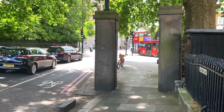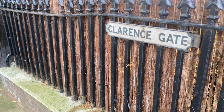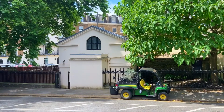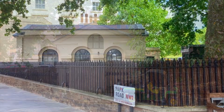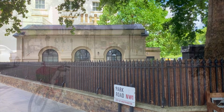We'll begin our tour at the northern tip of Baker Street, which is marked by Clarence Gate, one of the main access points into Regent's Park. This neat little structure is Clarence Gate Lodge, which was built in 1823 as a residence for the gatekeeper. I doubt any job in London nowadays would offer such a cushy perk.